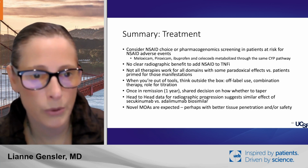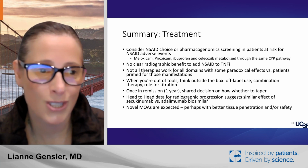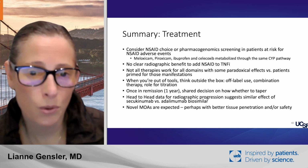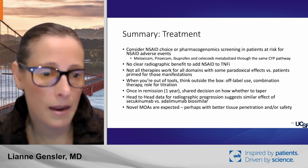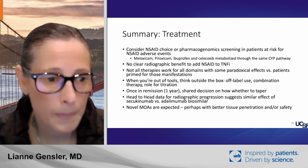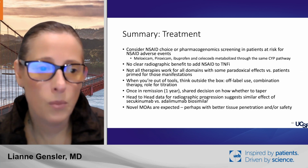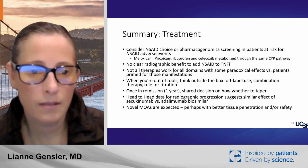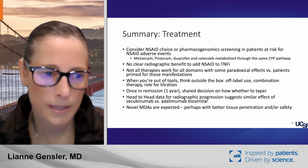Not all therapies work for all domains, with some paradoxical effects versus are these patients just primed to develop those manifestations? And when you're out of tools, think outside the box. Off-label use, combination therapy, there might be a role for titration, which I think we probably all do to a certain extent. And then once in remission, and what I call remission is at least a year of remission, then it becomes a shared decision on how or whether to taper patients.